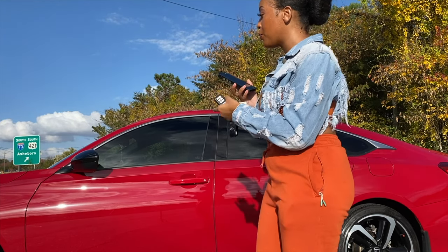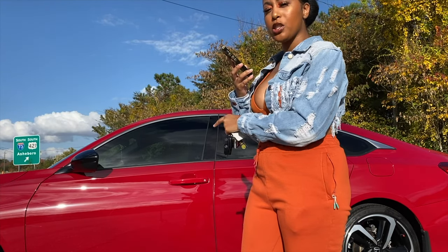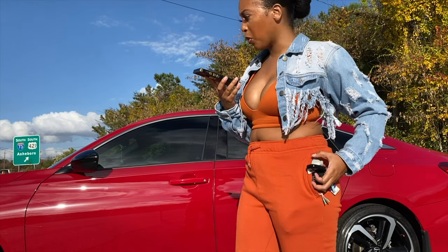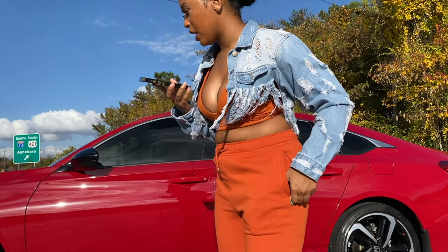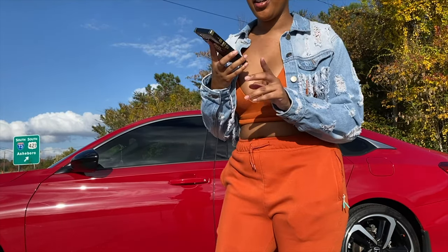She has beautiful, probably like what, 22 inch rims. I honestly don't even know the rim size, but I really do love how big the spokes are. I think it makes the car look very elegant yet sporty. As you can see, you can definitely see the rotors and the calipers in there. Anyway, I will say though, I am a curb hitter.